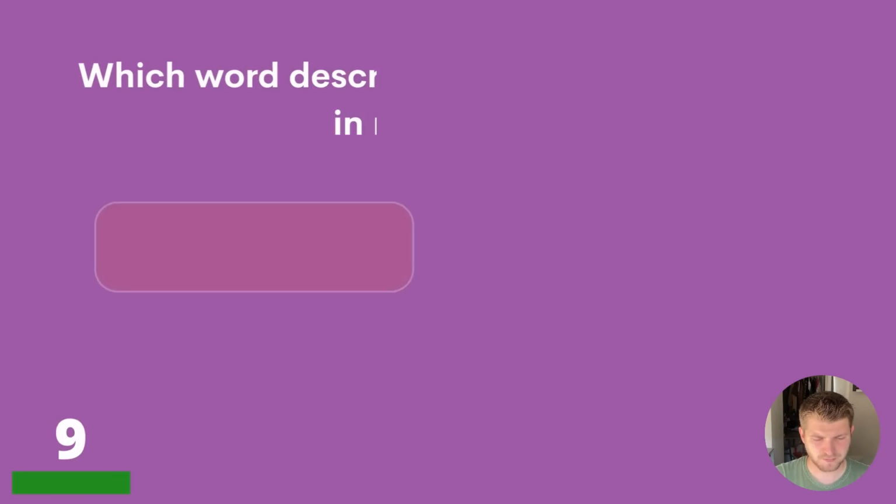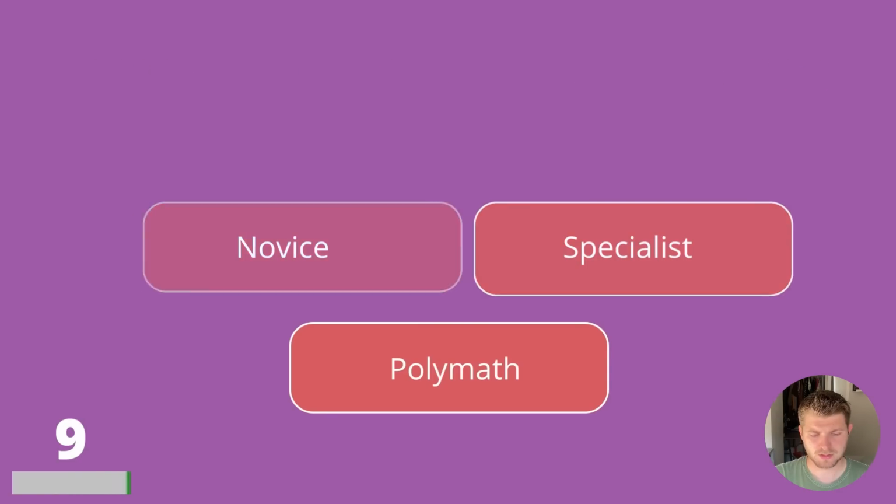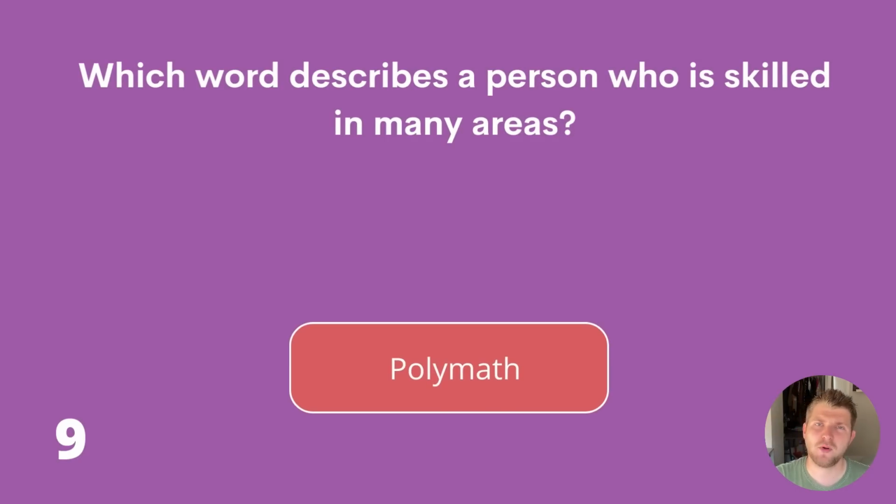Question 9. Which word describes a person who is skilled in many areas? Novice, specialist, or polymath? The answer is polymath.